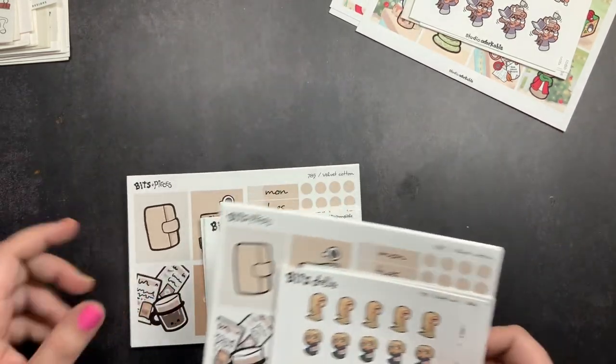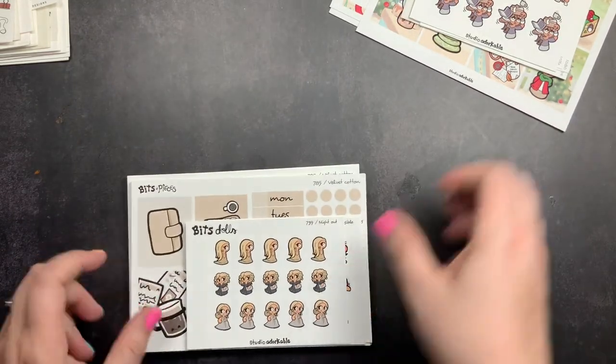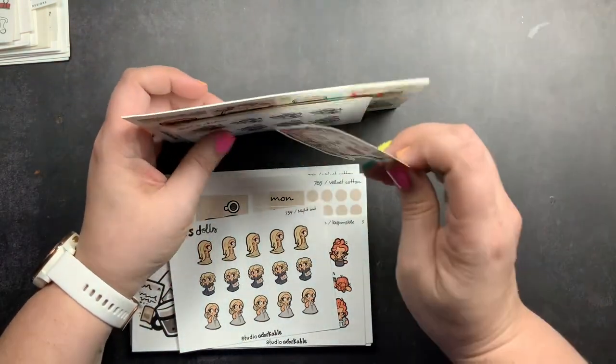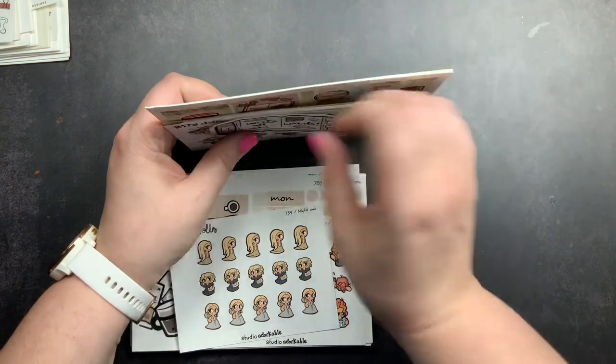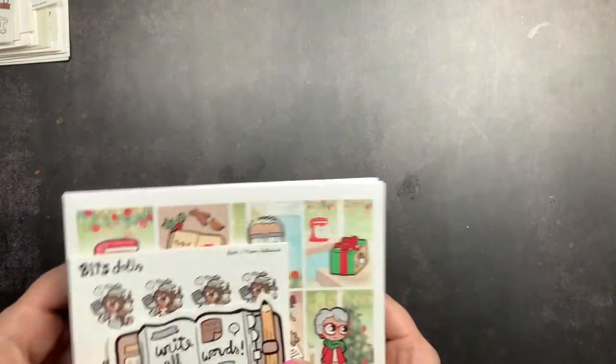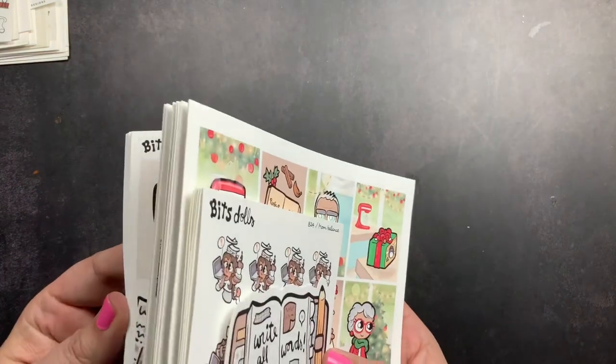Like I said, I am addicted to her stickers and her drawing style. I just think she's an amazing artist and I really like her stickers, and so far I really like her printables too. They print really well, so I'm really excited that she offers printable options.